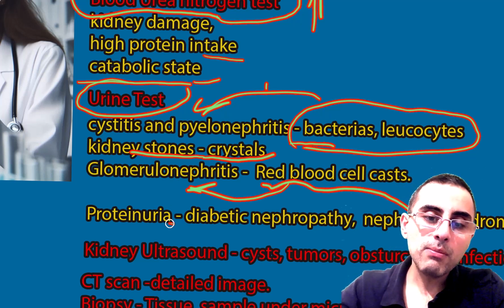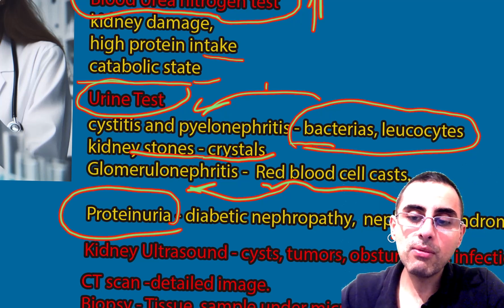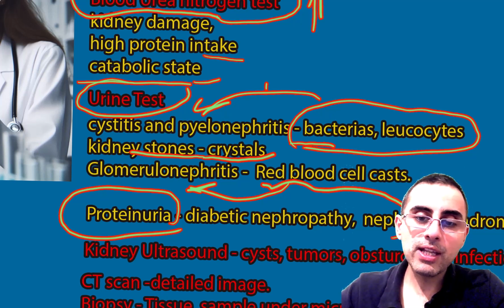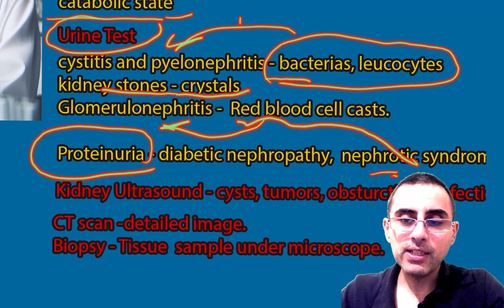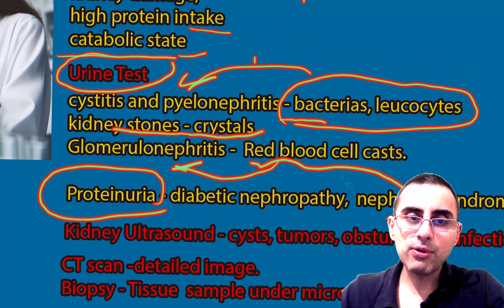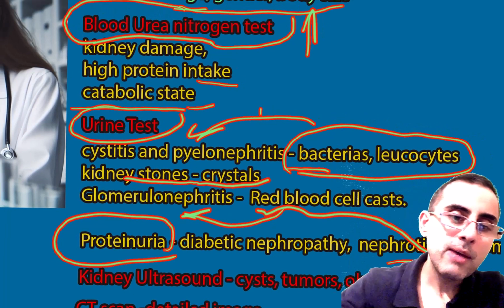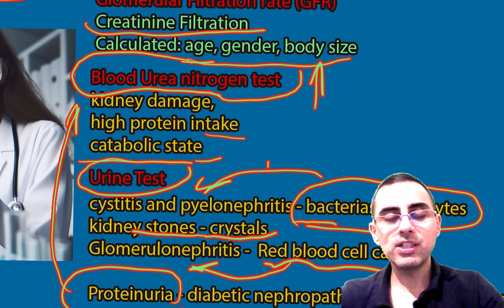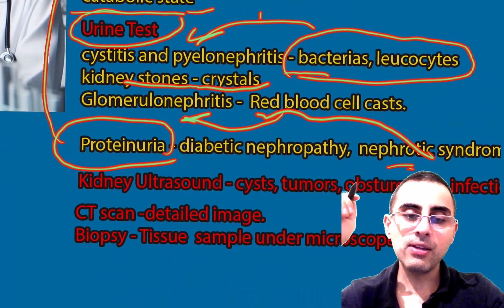We can find proteins in the urine which can mean diabetic nephropathy or nephrotic syndrome or nephrosclerosis, or even during stress, protein can be elevated in the urine, and it can be totally normal if a person is stressed, and usually it's only transient. But if proteins in the urine are elevated for a prolonged period of time, then we should find the problem, because there is always a problem, and it can be an early sign of kidney damage. Even if we have a normal blood urea nitrogen test and a normal creatinine test, proteins in the urine can be an early sign of kidney damage.